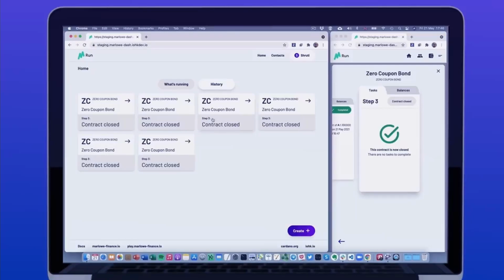It's an intuitive interface to a contract running on the blockchain, and you see that each participant in the contract gets their view of the contract in real time, updated from what's, in this case in the browser, but eventually what's on the blockchain.